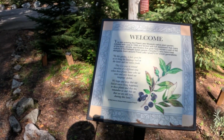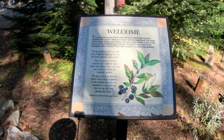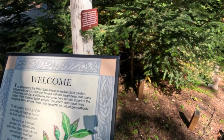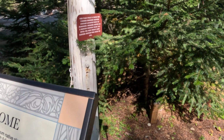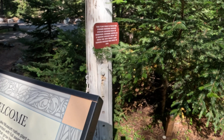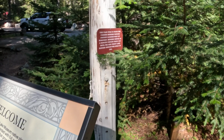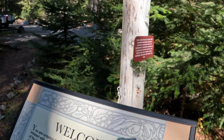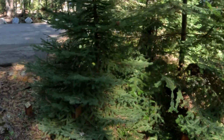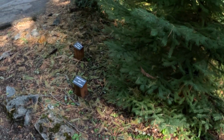This is Priest Lake Museum Native Plant Garden. So these are all native. They started in 1999. They got this old flagpole. It's from the former Bismarck Ranger Station located west of Nordman. It served as a ranger station from 1927 until the new Priest Lake Ranger Station was built in 1964. So pretty nice if you're into trees and bushes and wondering what the names of them are you see in the forest. You can see they got all kinds of tags and signs here letting you know what they are.